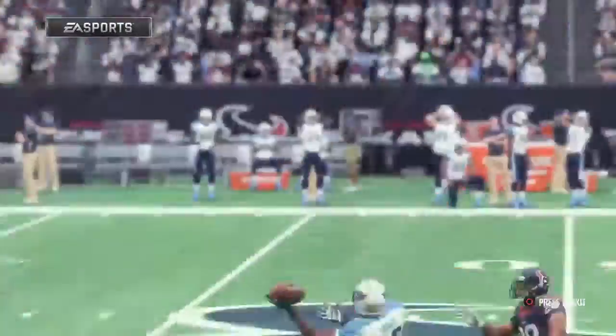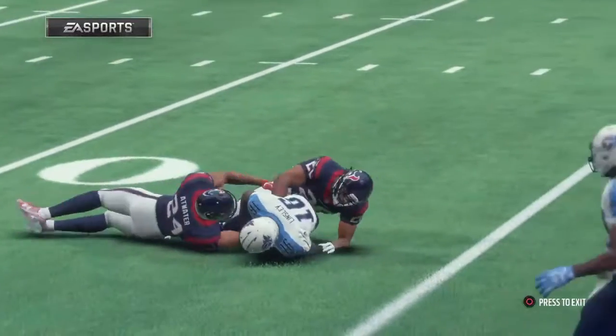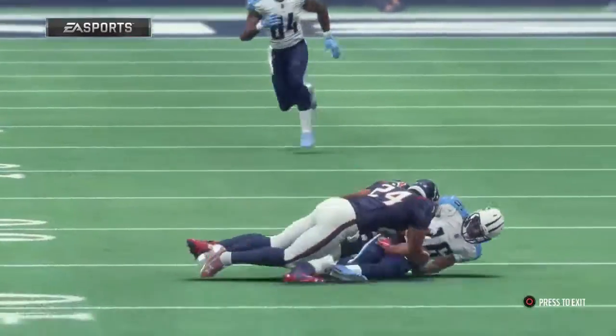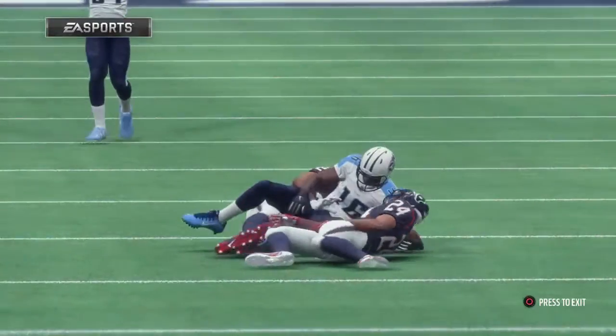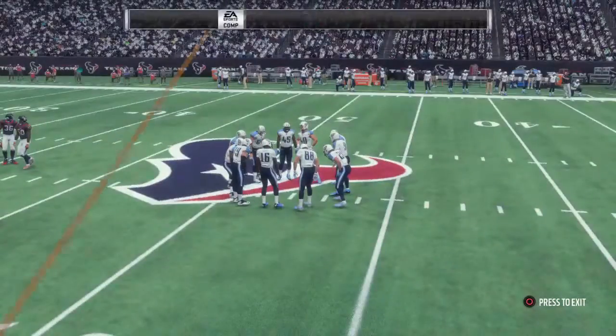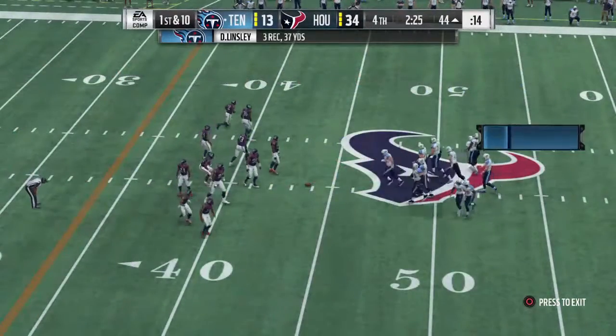I know many people like to throw to the tight end, maybe in a little flexed out position because he creates mismatches with his size. But slot receivers do the same thing with their quickness, their speed, and their route running savvy. So the offense has it 1st and 10.